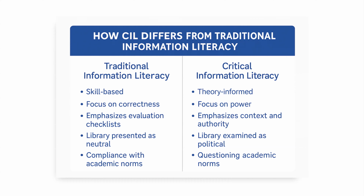I will say we're quite sticklers for order, aren't we? With whichever classification system that we're using, we have that kind of checklist mentality of these are the steps that you need to do if you're performing a correct search. We often present the library as a neutral space, and we are complicit with academic norms for good or for bad. Critical information literacy is more theory informed.